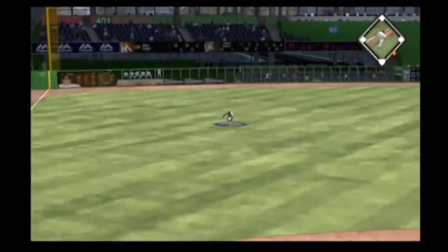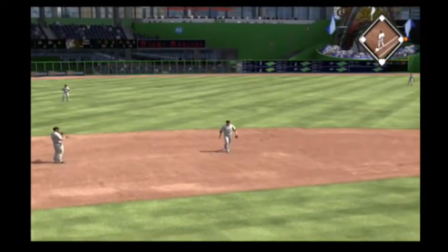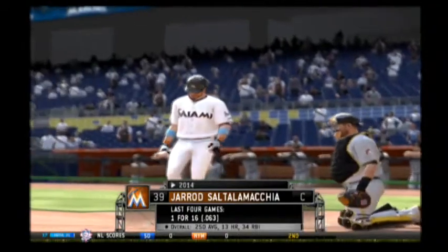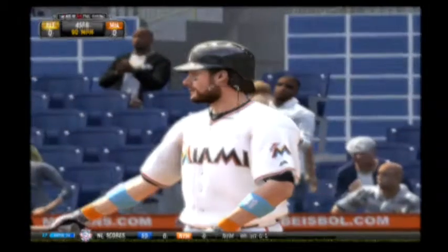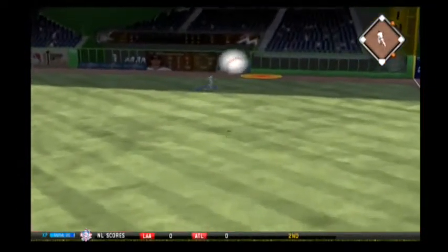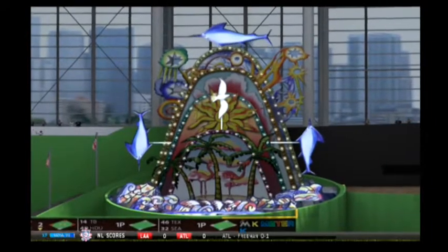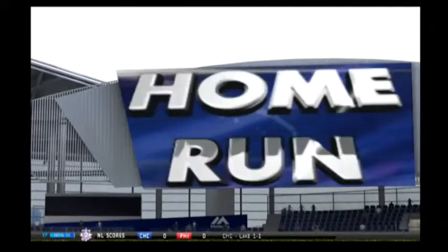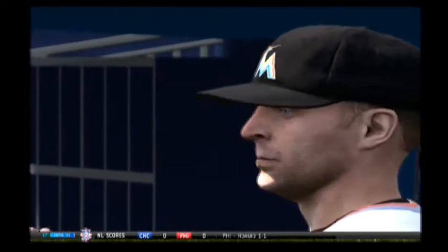Hit hard to third. And that'll get by into left field, so he's on to lead off the inning. Jared Saltalamacchia will dig in for the first time here, looking to change his fortunes a bit as he's seen that average dip these last four or so games. And he gets ahead 0-1. Now he spins on a fastball here and drives one to deep right field. And that is into the right field seats. It's a home run. A two-run blast to straightaway right field, number 14 on the season, and the Marlins have taken a 2-0 lead.